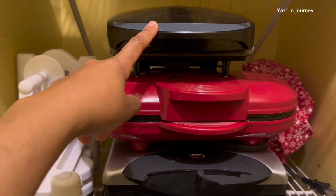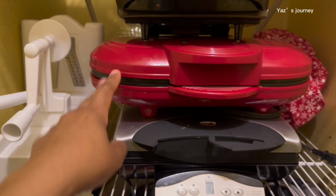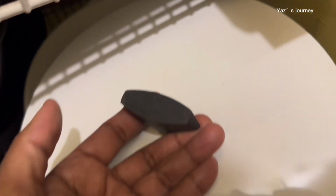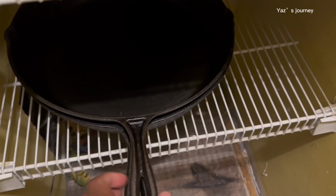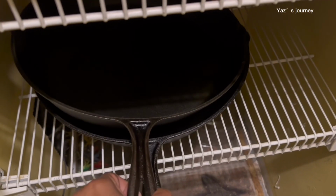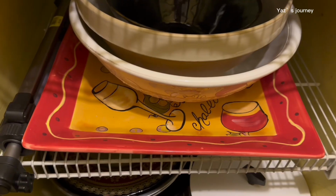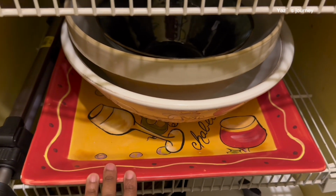Gave it to me as a gift. This waffle machine was thrift shop. This other waffle machine is thrift shop. I have this baking dish, and another one underneath was from thrift shop. Here are my other large cast iron skillets. That's what I use. I also have some trays. As you can see, these large plates for a guest.